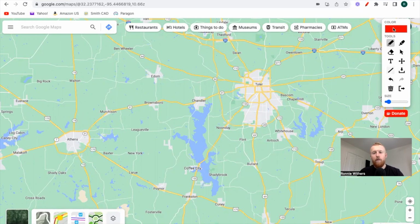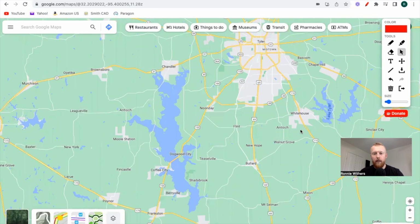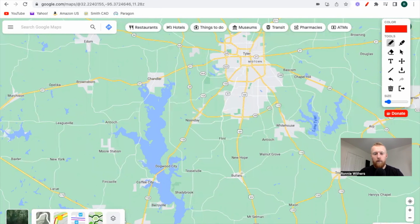So to get from Bullard to Tyler, or the other way around, there's two main options that we can take. So the two roads are this road here, which is Highway 69. So you go from Bullard, you take that north all the way into Tyler, and the other way around, from Tyler, you take that south all the way into Bullard. The other option is this road here, which goes through Flint. So from Bullard, it starts off as Houston Street, and then as we go through Flint, it turns into Old Jacksonville Highway, and that goes all the way into Tyler, and then we go to South Broadway and get into downtown Tyler right here.